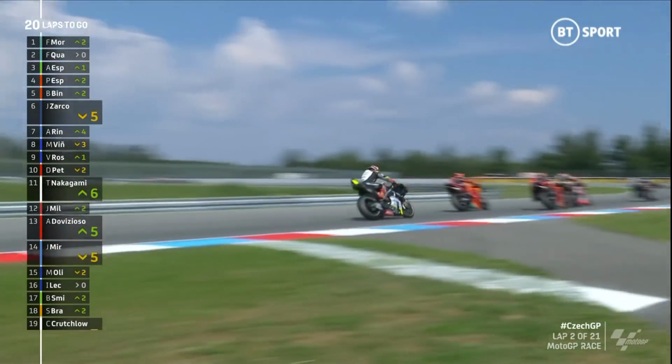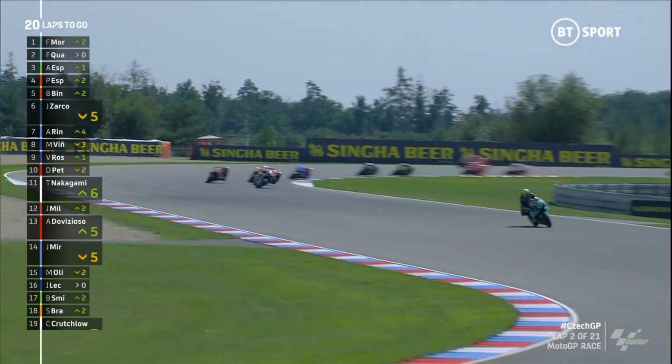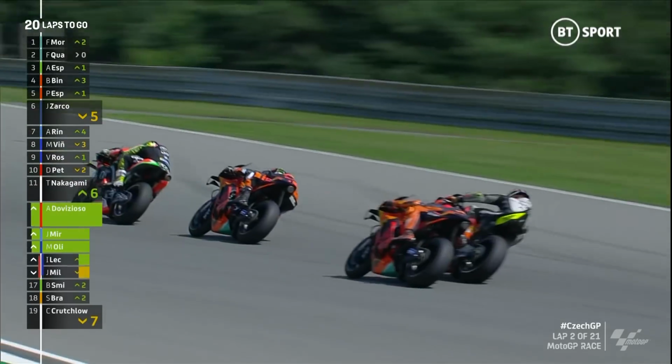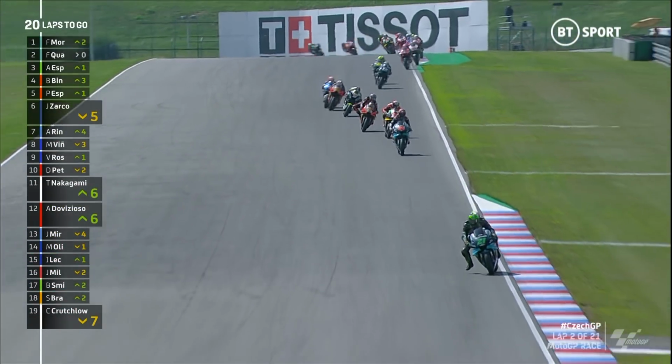Look at the two KTMs side by side. Right the outside of his teammate. Wow. And look at Binder. He doesn't care, does he? How brave is Binder. And through comes Zarco as well. Zarco slides underneath the other KTM. So, Pol Espargaro getting beaten up now. I wouldn't have expected that.